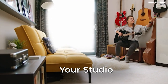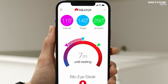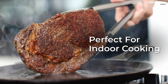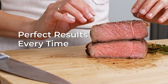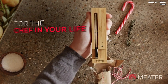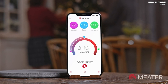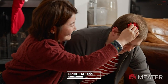Equipped with two sensors and one probe, this thermometer allows you to simultaneously track the internal meat temperature, up to 212 degrees Fahrenheit, and the ambient external temperature, up to 527 degrees Fahrenheit. Achieve perfection in your desired meat doneness while ensuring precise grill or oven temperature. Cleaning out is a breeze with the dishwasher-safe design. The probe itself is crafted from stainless steel, ensuring durability, water resistance, and effortless cleaning. Enjoy the convenience of Bluetooth 4.0 wireless connection, spanning up to 165 feet. All this can be yours for just $99.